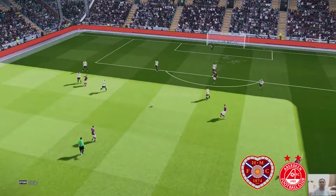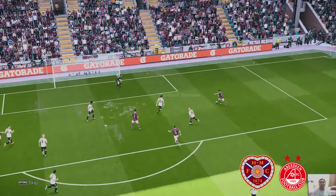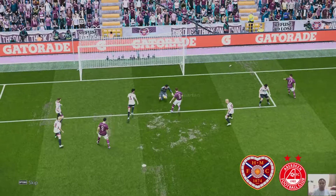And now there's a fine ball. Was no routine save. Oh, that's a sparkling save. Absolutely sparkling. His reflexes were ultra sharp.